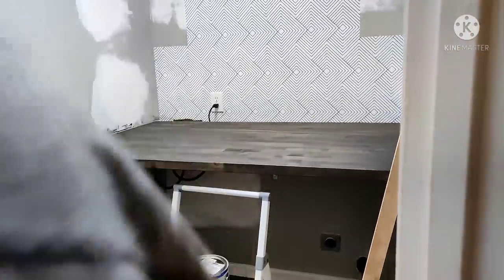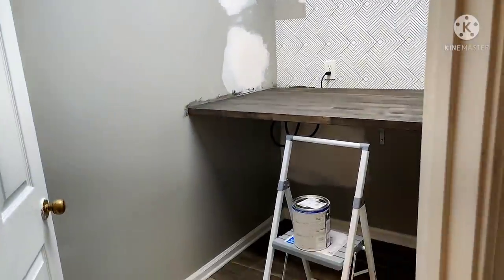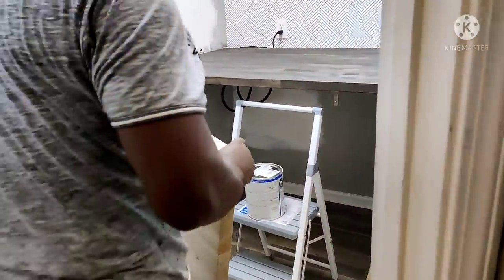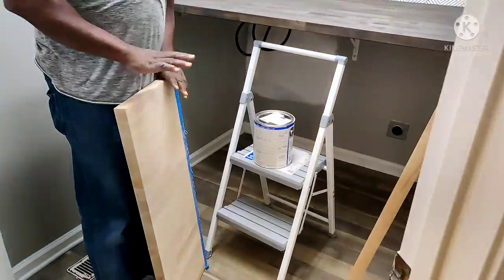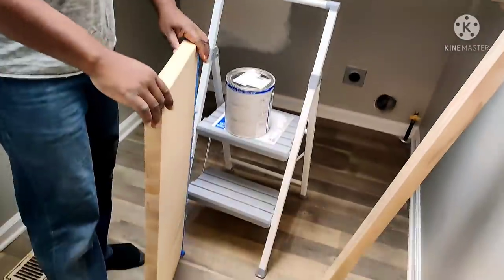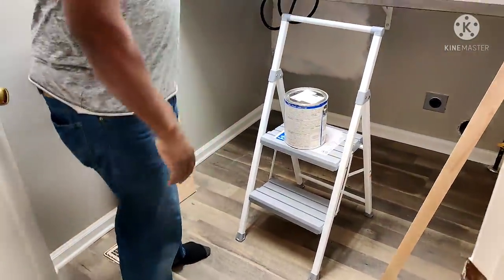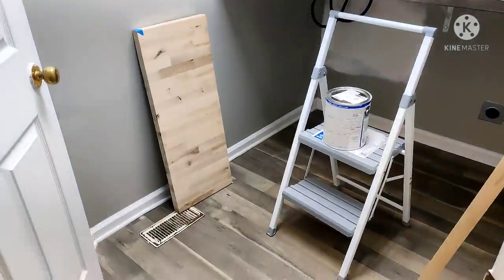That's the idea, because again, this butcher block is expensive. This was the piece that was cut off from the end. It fit here. And so I'm like, well, what if we... Let me go get a hanger. The demonstration. Let me go get the hanger.